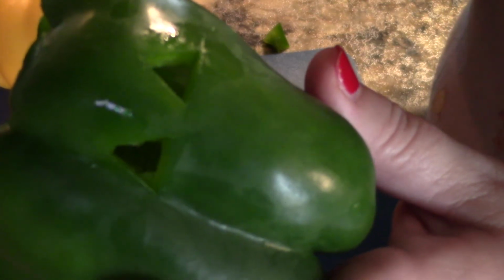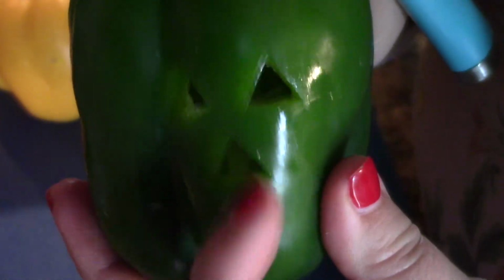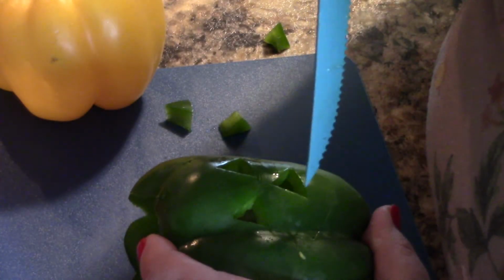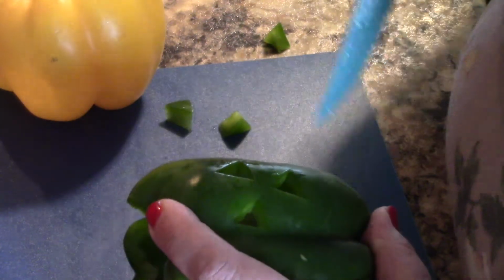Now I'm gonna do the nose. And I've got a nose, guys. Now the mouth, I think it's gonna be the hardest, but we'll see. I don't know if I should just do a circle instead of trying to do the whole little jack-o'-lantern mouth. I'll try the jack-o'-lantern mouth. We'll see. And of course I'm not using the right knife for this. But I'm gonna make it work.